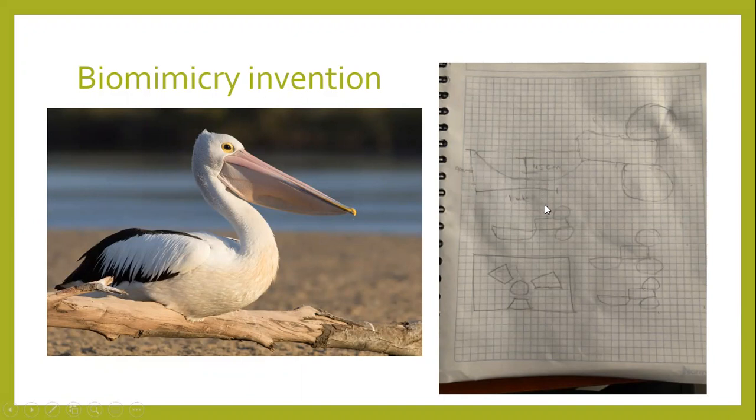When the recipient is full, it will be poured into a big container to take the water to a special industrial waste store away from the environment and people. This invention mimics the way that pelicans take their food and water with their big mouth, which allows them to take a lot of water and fish.